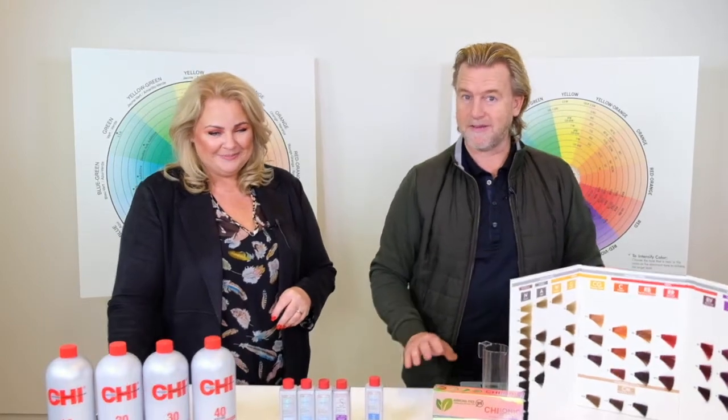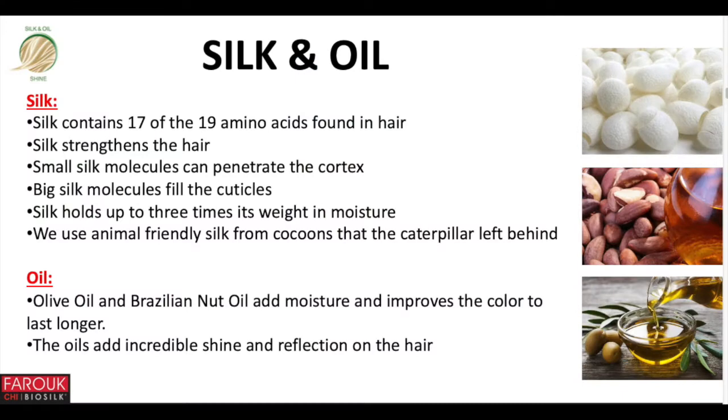Very important. Stay safe. The silk and the oil, well, we all know, if you work with Vergelijk for a longer time, you know that most of our products contain silk. And silk contains 17 of the 19 amino acids which are found in hair. What does silk do? It strengthens your hair. It's even stronger than steel. Very small molecules that can penetrate deeply in the hair to reconstruct, but also to protect.